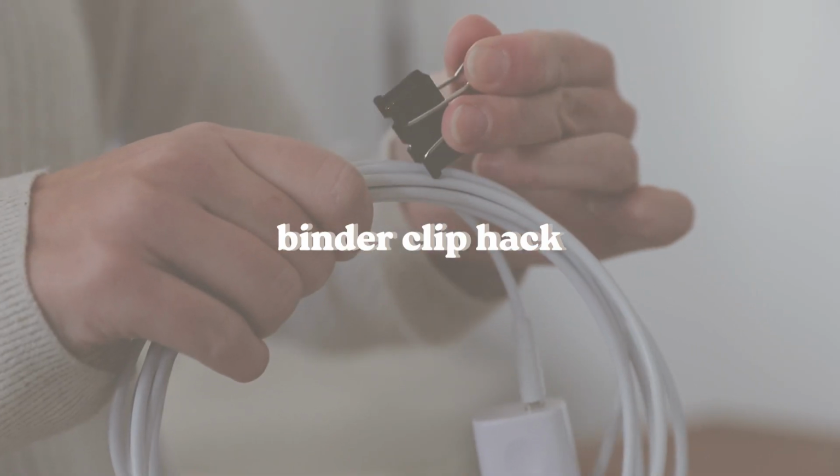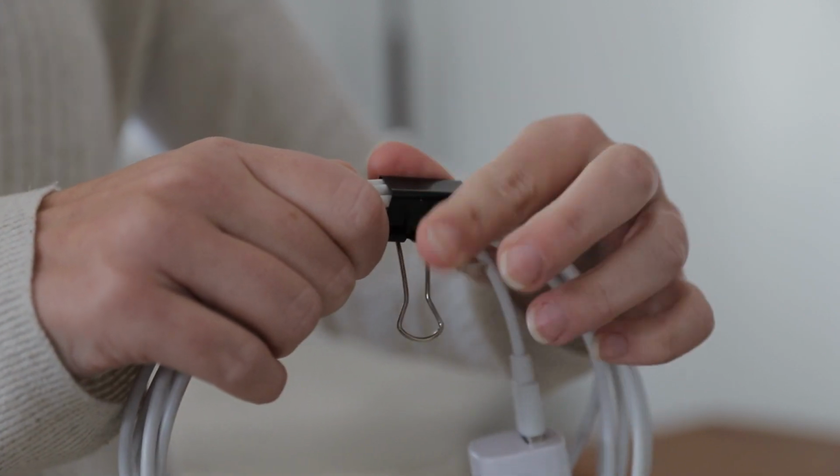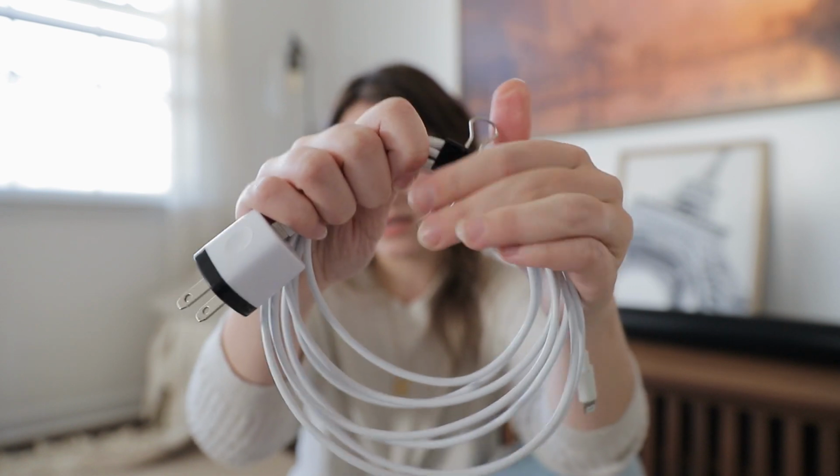Then on the organization side of things, if you have a lot of cords that you're trying to store, or maybe if you're just trying to put it away temporarily, something that I like to do just to ensure that your cords don't become a tangled mess is to wrap them up in a circle like this, then just use a binder clip like this to keep it all together. This really takes just seconds to do, but it helps keep cords tidy.